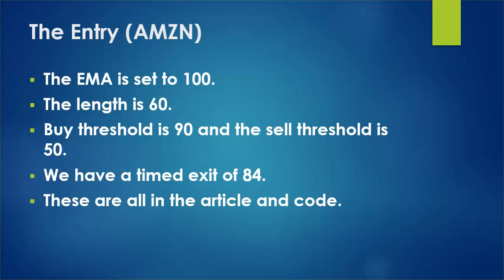All right, we're going to enter on a FANG stock, Amazon specifically, and the EMA is set to 100, no surprise. The length is 60. What does that mean? That means he's going to look back 60 bars to see how it's trending. Is it above the average? Is it piercing the average? He looks back 60 bars. This is changeable. This is optimizable. The EMA, also changeable, also optimizable. These are changeable. You could tailor these to your specific instrument if you get the free indicator.